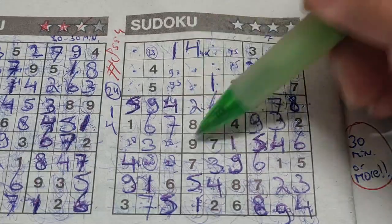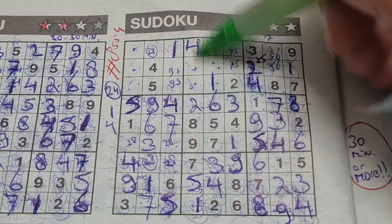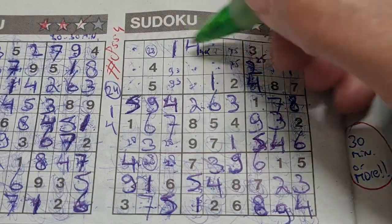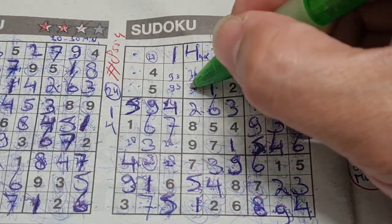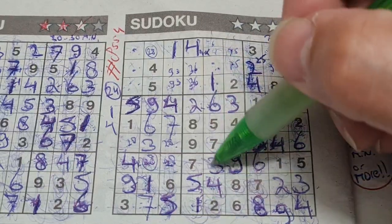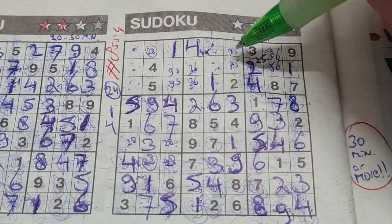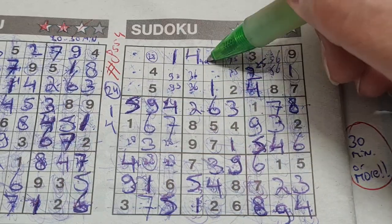2 numbers left in this column. 1, the 2, the 3 is missing. The 4, the 5, and the 6 is missing. 3 and the 6. Let me mark those. Here, 2 numbers left in the middle column. 1, the 2, the 3, the 4, the 5, the 6, 7, 8 is missing. 9 is missing. 8 and 9.